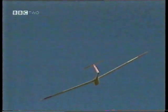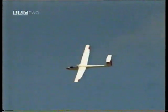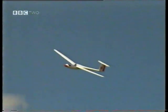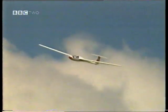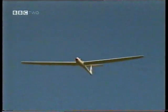Now, if the pilot gets in a thermal under a cumulus cloud, he'll circle up, flying as slowly as possible, so he gets a small turning circle up to the base of the cumulus. While he's doing that, he'll be looking ahead to see where is the next good cumulus to go for, and he will go for its thermal.